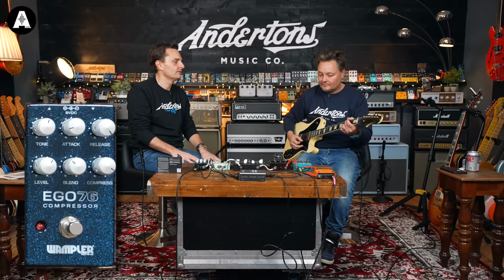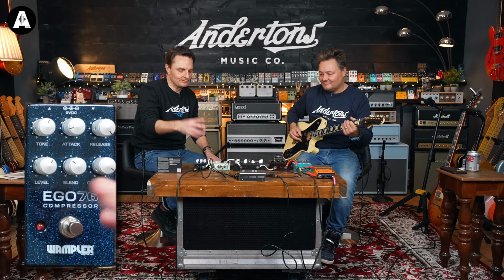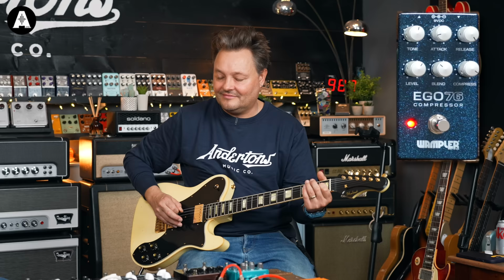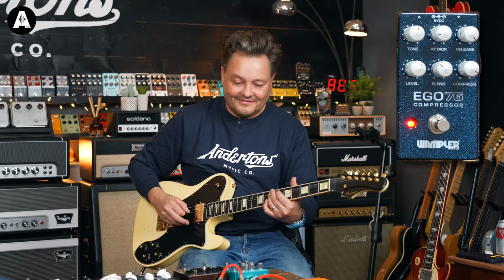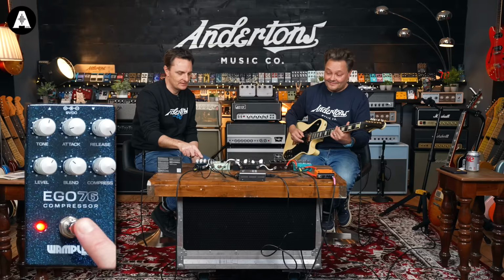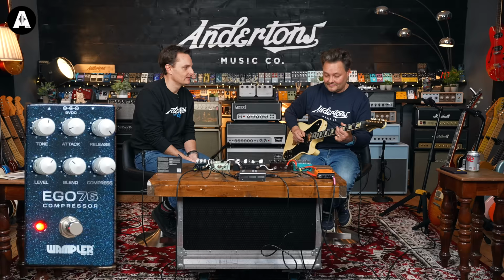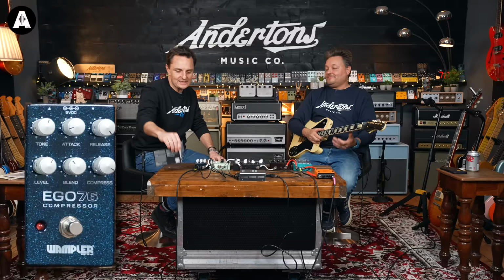Imagine just normal, non-compressed overdrive. You dump your compressor in front to get the extra sustain. It is still doing what it says on the tin. Absolutely. That sounds good.